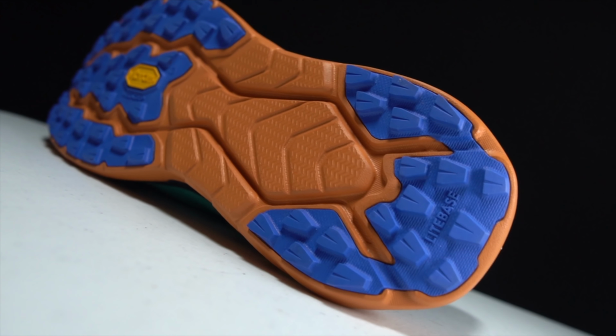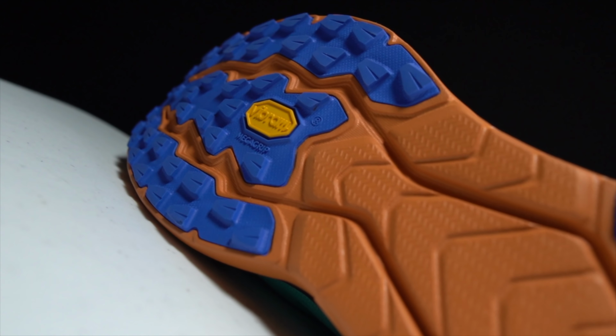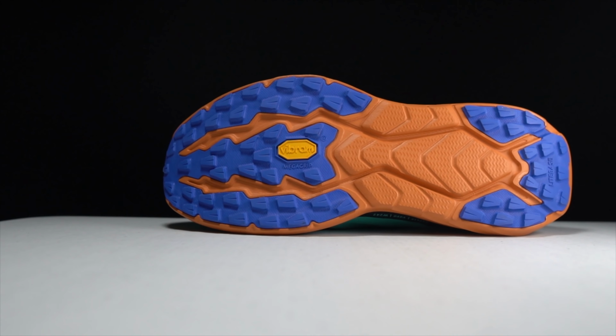Instead, there is a Vibram Litebase outsole here. It's 30% lighter and 50% thinner, and Vibram promises that it still provides 100% of the performance. And the lugs on this shoe are 4 millimeter lugs.